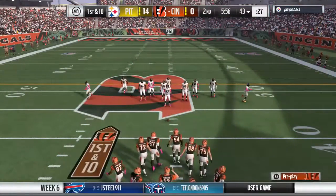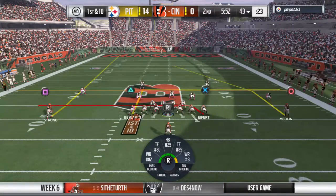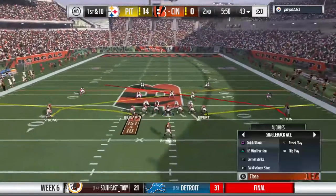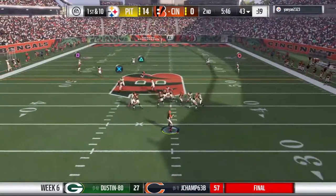And most teams take a period at a time to work on different things. They put a couple of periods of work into the intermediate passing game, and now we know exactly why. They got the look that they were seeking, and they were able to take advantage of it.